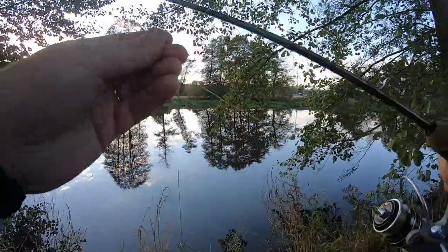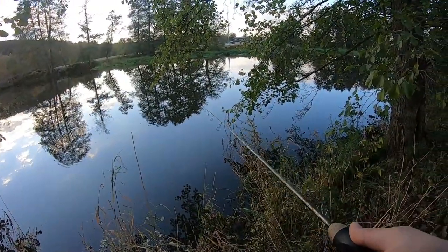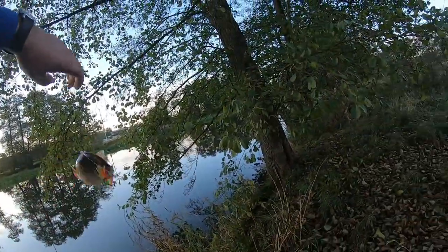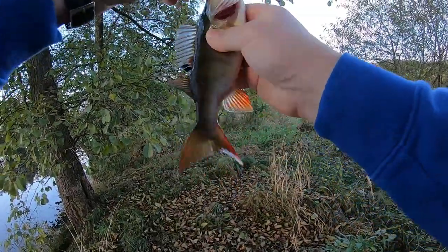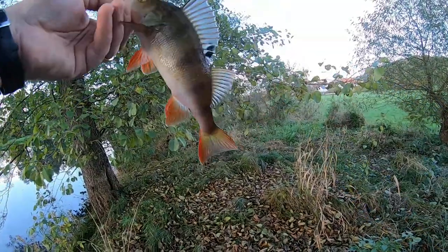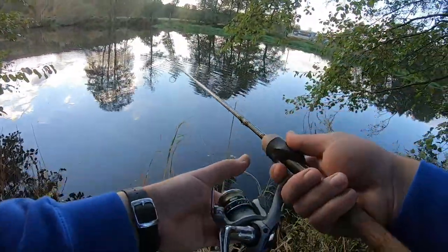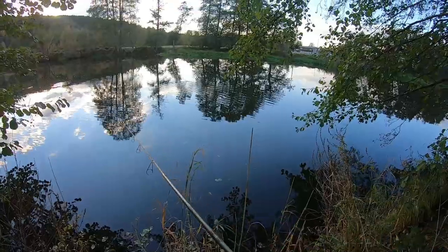Now, I don't know, not as much grass over here, so I'm not sure if these perch are gonna be here. Oh, there's one right there. Another one on the homemade bucktail. Dude, right there. On the homemade bucktail. Cool. There's another perch. Looks like that one's gone.